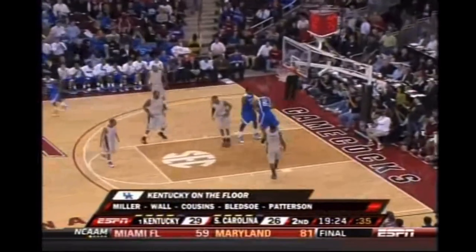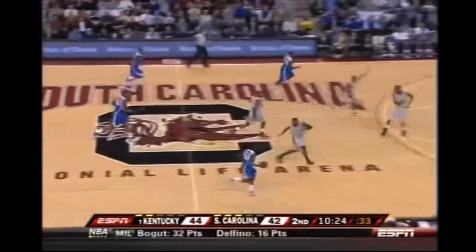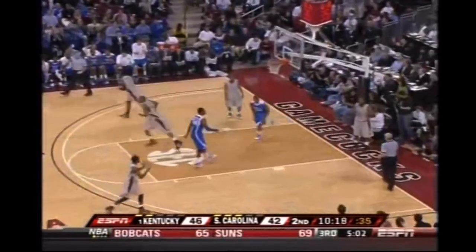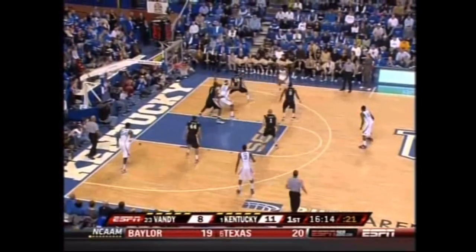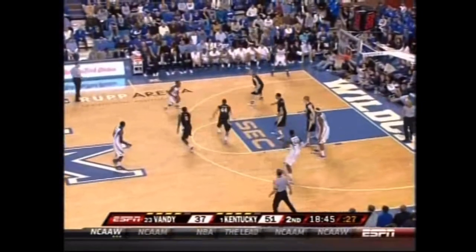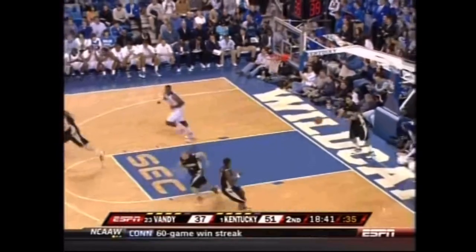Bledsoe the lob to Cousins. Cousins picking up where he left off in the first half. He's got 12. Not a good shot. Bledsoe all the way. Sometimes you get lulled to sleep by the talent of Wall and you forget about this kid. Bledsoe's going to backpedal and take his own shot. Knock down a three. Kentucky's going to make threes. They're going to beat about anybody in the country in this building. It's a gamble, but yeah, I think you have to play that way.